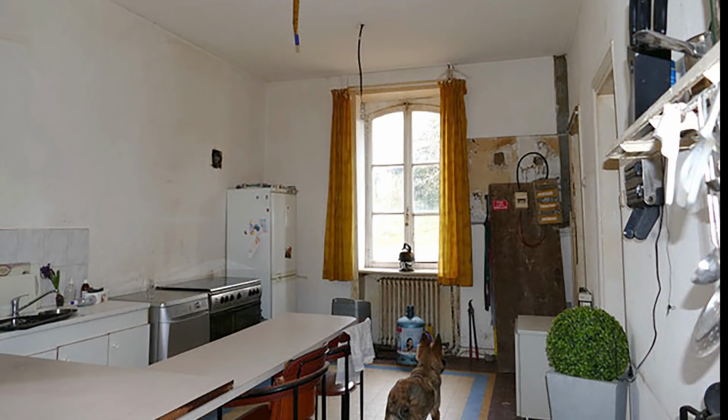So the kitchen in this chateau is larger than the one in the island chateau. The kitchen has potential.